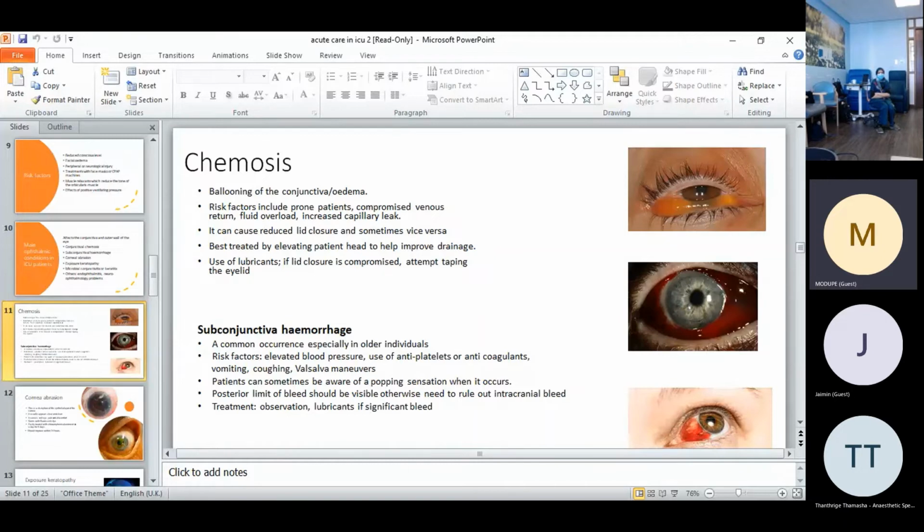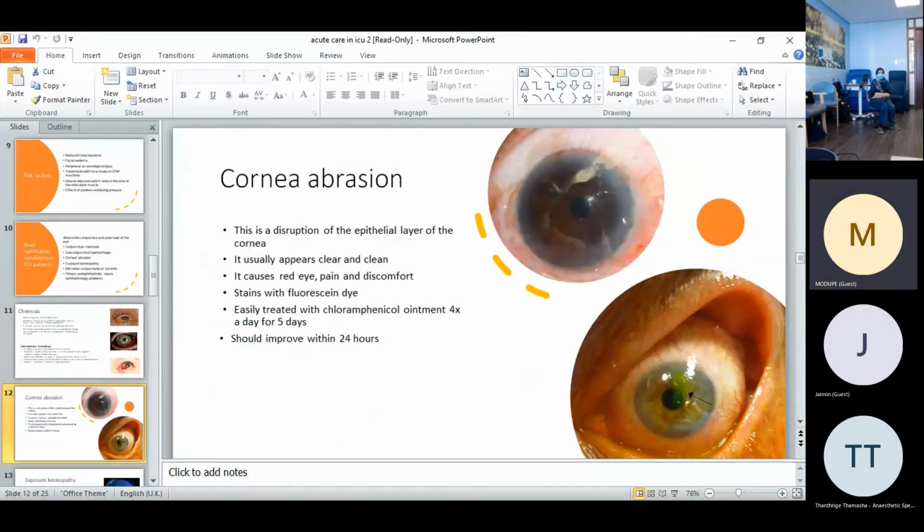Okay, next slide, please. Okay, so now we come to talk about the cornea, which is the next most important part of the eye that is affected in ICU. And there are various conditions that could occur, such as a corneal abrasion. The cornea itself is made up of about five layers. And when you talk about an abrasion, it just means that the top layer, the epithelium, is missing from the cornea. And usually it should appear clean as in the top picture here.